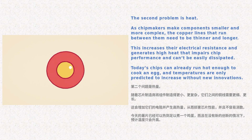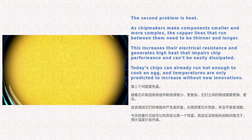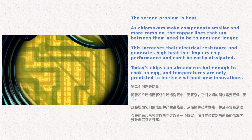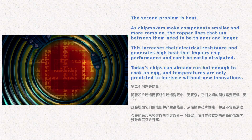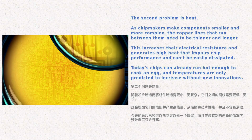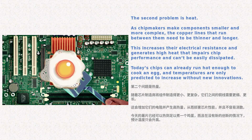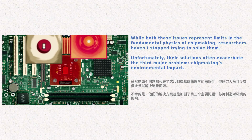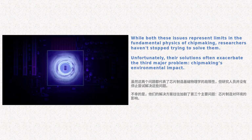The second problem is heat. As chip makers make components smaller and more complex, the copper lines that run between them need to be thinner and longer. This increases their electrical resistance and generates high heat that impairs chip performance and can't be easily dissipated. Today's chips can already run hot enough to cook an egg, and temperatures are only predicted to increase without new innovations.